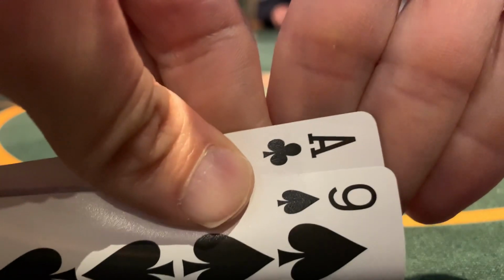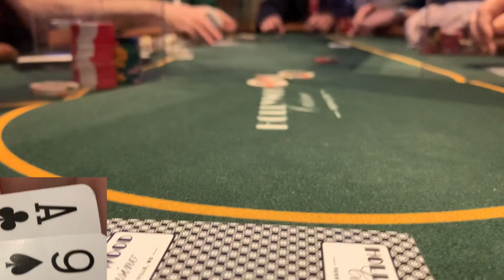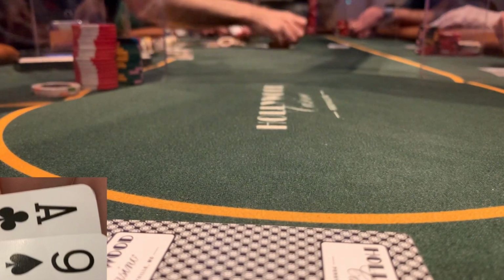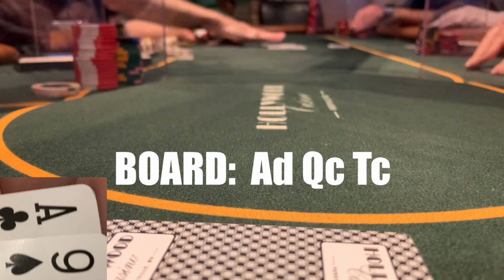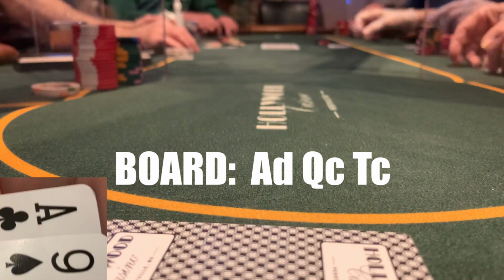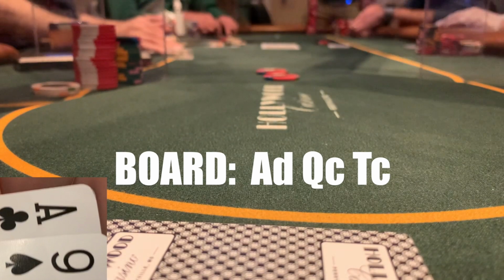Back to getting dealt aces in my hand. I have Ace-9 offsuit in the big blind after a bunch of limpers. I check the option. I could definitely raise here, but I just check. Flop comes Ace-Queen-10 with 2 clubs. It checks around to Surprise Grandpa. He bets $10. I'm not really loving this situation, but I call.